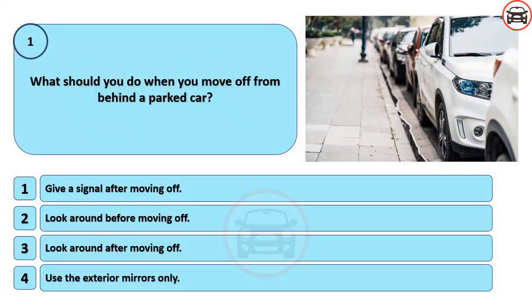What should you do when you move off from behind a parked car? 1. Give a signal after moving off. 2. Look around before moving off. 3. Look around after moving off. 4. Use the exterior mirrors only.